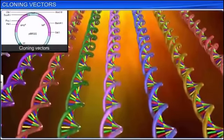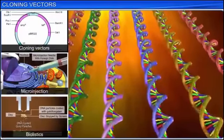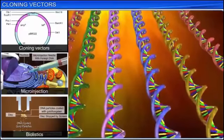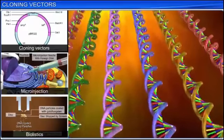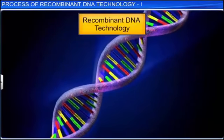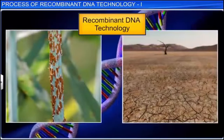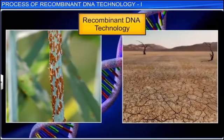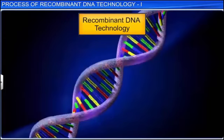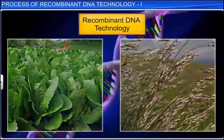The use of cloning vectors and methods such as microinjection and biolistics are crucial in genetic engineering as they help create genes of human and scientific interest. Recombinant DNA technology has gained paramount importance in the 21st century. In times when agriculture is faced with challenges such as drought, diseased crops, and poor yield, this technology has a vital role to play in developing better crops.